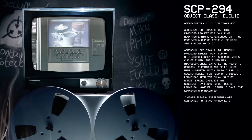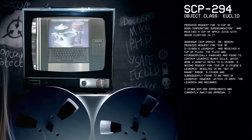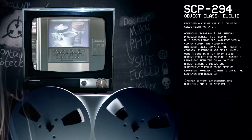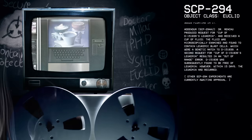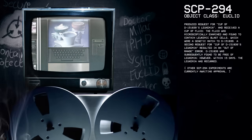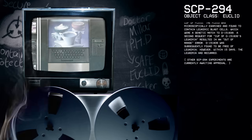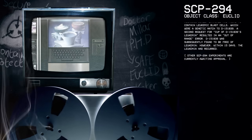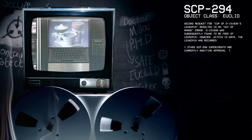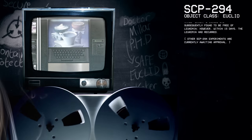Addendum SCP-294-AJ. Dr. Menchu produced a request for a cup of D151839's leukemia and received a cup of fluid. The fluid was microscopically examined and found to contain leukemic blast cells, which were a genetic match to D151839. A second request for a cup of D151839's leukemia resulted in an out-of-range error. D151839 was subsequently found to be free of leukemia. However, within 15 days, the leukemia had recurred. Other SCP-294 experiments are currently awaiting approval.